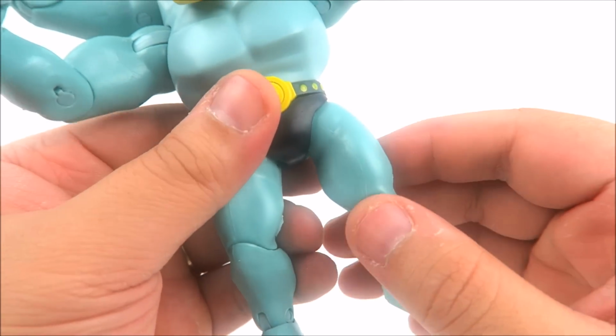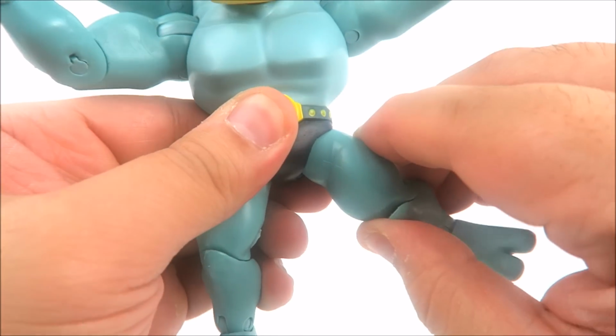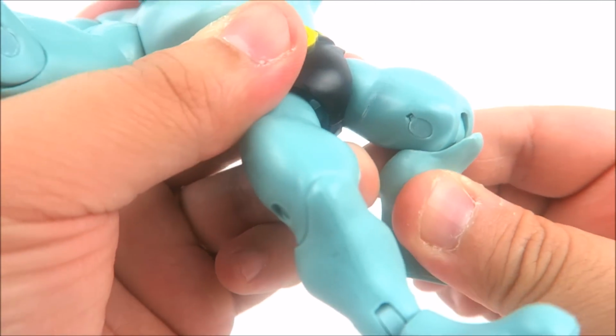Now, his hip joint is a ball peg, so he can go to the back and forward a very good amount, but he is limited kicking up to the side. He does have a knee hinge, but as you can see by the sculpt of his leg, it's already in a bent pose, so you're not going to get that much movement going backwards.